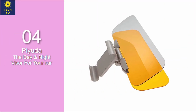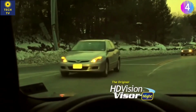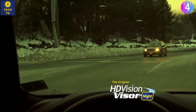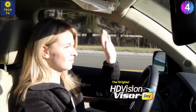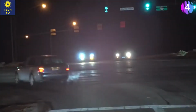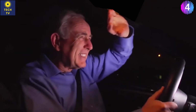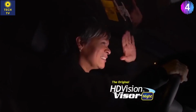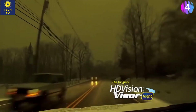4. Piyuda, the day and night visor for your car. The Piyuda HD Vision Visor reduces blinding glare from the sun during the day, brightens vision and cuts harsh headlight glare at night, enhances color, clarity, and contrast. Car sun visor that reduces glare and turns your vision into high-definition anti-glare, filter car lights and UV rays, offer you better visibility while driving. Designed to clip onto your existing sunshade, easy to install and remove, universal, fits most cars.